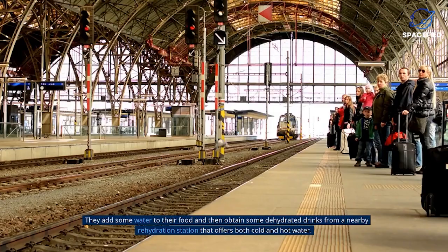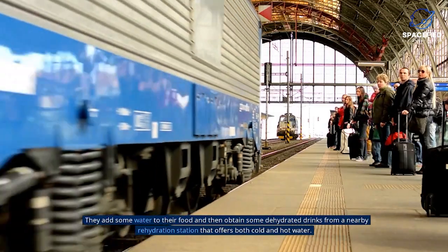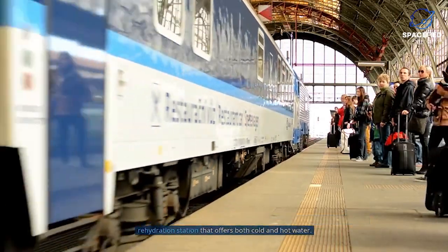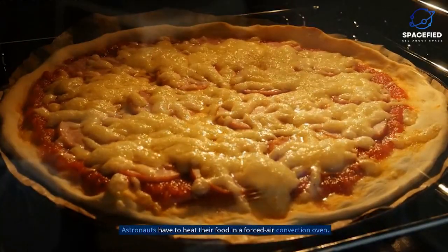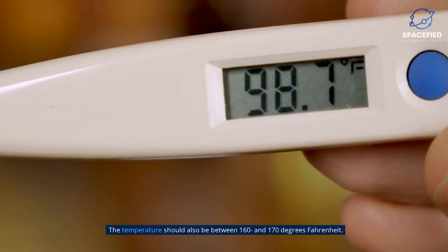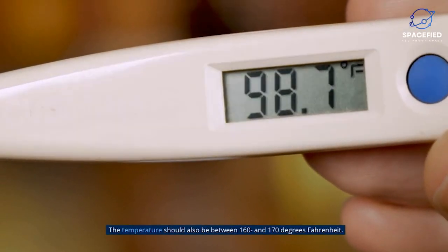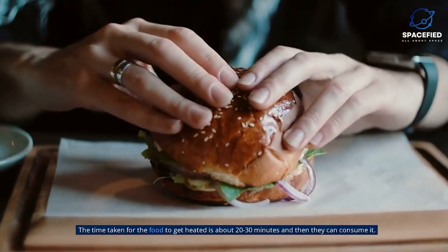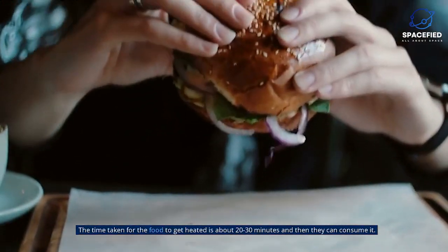They add some water to their food and then obtain some dehydrated drinks from a nearby rehydration station that offers both cold and hot water. Astronauts have to heat their food in a forced air convection oven. The temperature should also be between 160 and 170 degrees Fahrenheit. The time taken for the food to get heated is about 20 to 30 minutes, and then they can consume it.